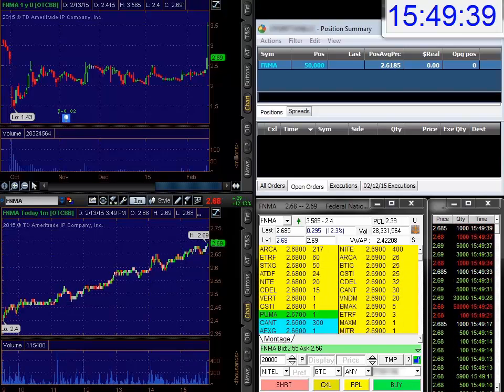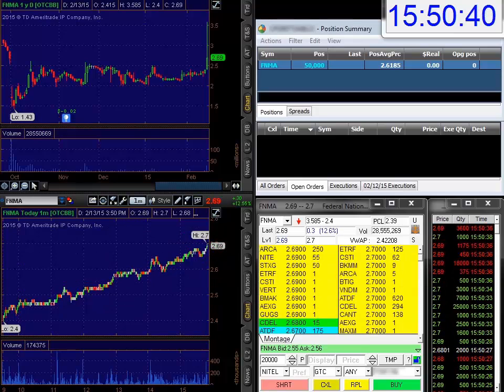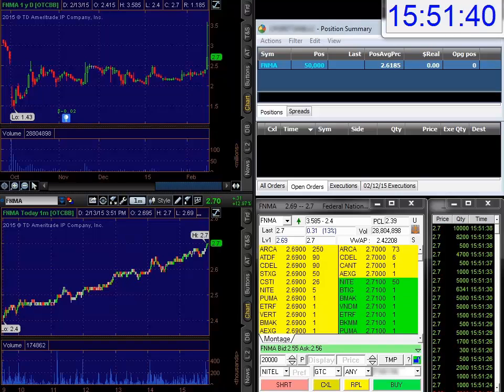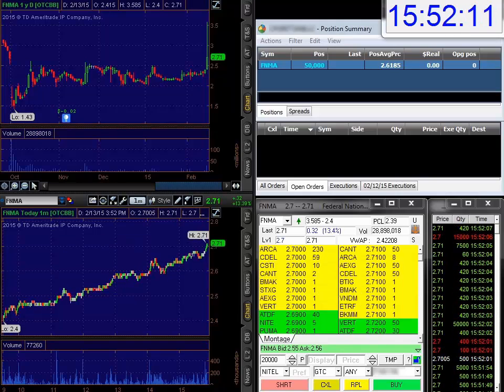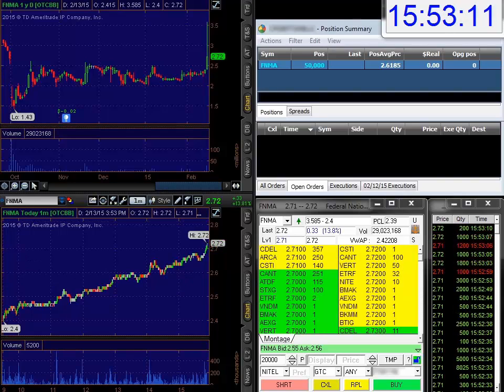And now with 10 minutes to go till close, we break past 268 and we start to speed up a little bit. We get the 270 test, break through pretty quickly, and we're getting some nice ramp into the close now.